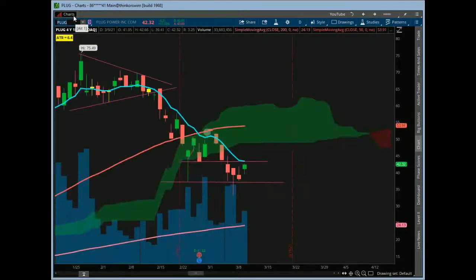And pretty much my favorite one going in tomorrow is Plug. I know we're under the ADMA today, but I just think that if we could push over today's highs, we might be able to pop above that and maybe work its way up to the cloud. So keep that on the radar too.